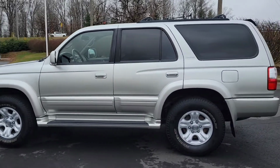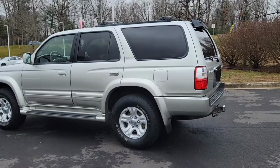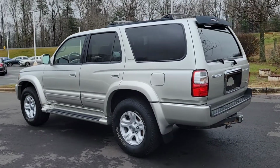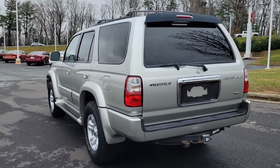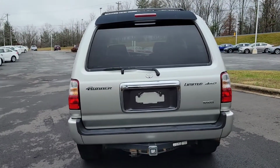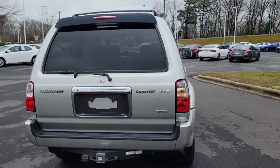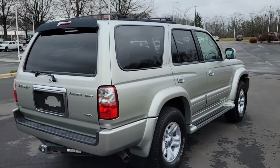A lot of these older 4Runners, or really any car that's 20 years old, have numerous blemishes and paint defects. Rust is a big issue on these older Toyotas on the frames, and this one really has none of that. I don't know if it translates in the video, but the body lines on this 4Runner are immaculate. I don't think it's had any damage done to it at any point.